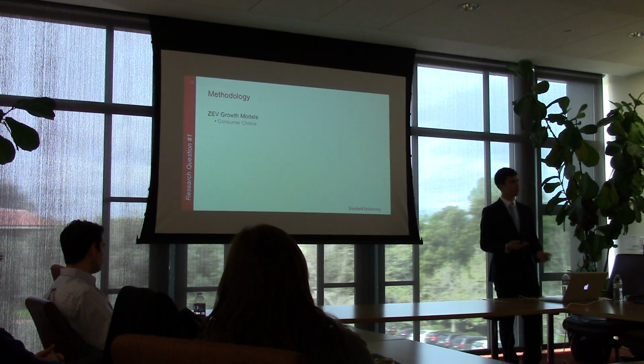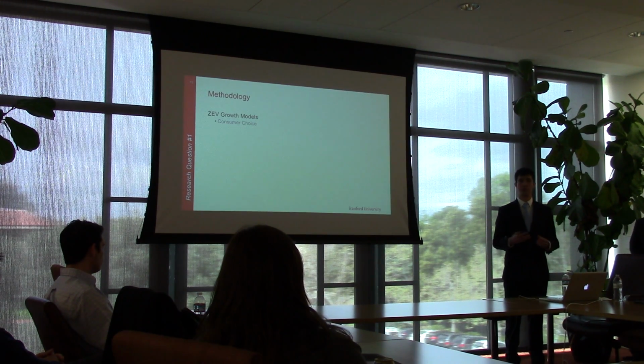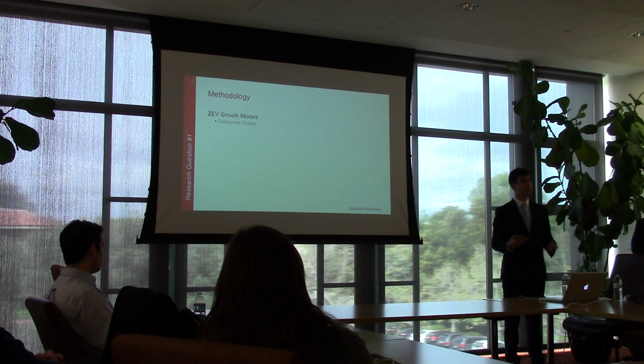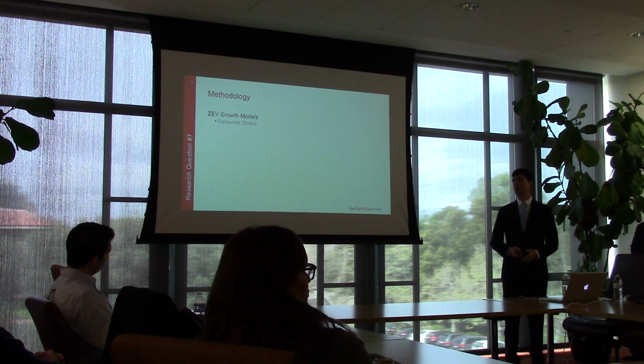So starting with the consumer choice model, the way that this particular model works is it takes all the different inputs that one might consider when they're trying to purchase a ZEV and puts those all into one model, and they use that to try to estimate how many consumers are actually willing to buy a zero-emission vehicle over a course of time. So they'll take all these inputs in and run a series of models, and they'll output the results and hopefully use that to estimate how many ZEVs they'd expect to see each year.